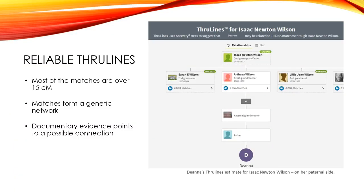How do you know if a ThruLines hypothesis is reliable? There are 3 things to look for. The first one is that most of the matches are over 15 centimorgans. The second is that the matches form a genetic network. And the third is that documentary evidence points to a possible connection.